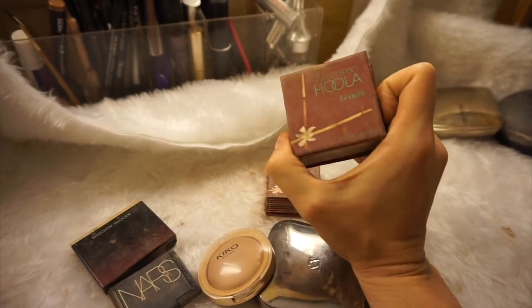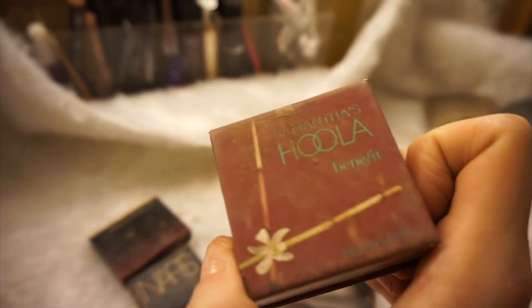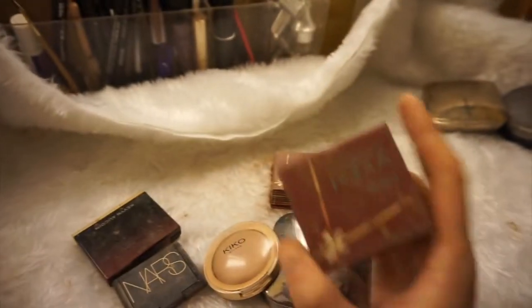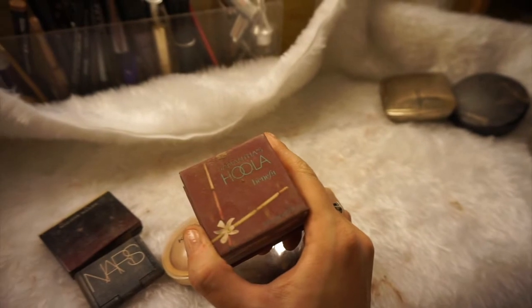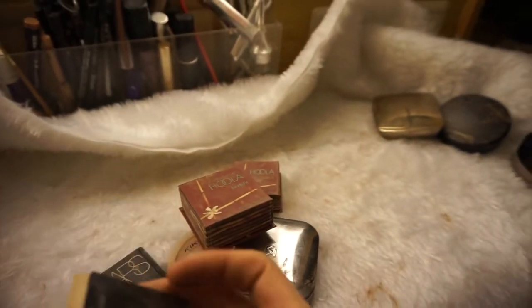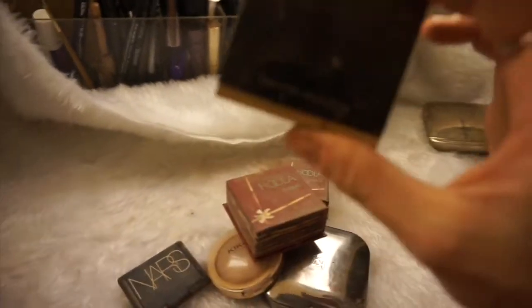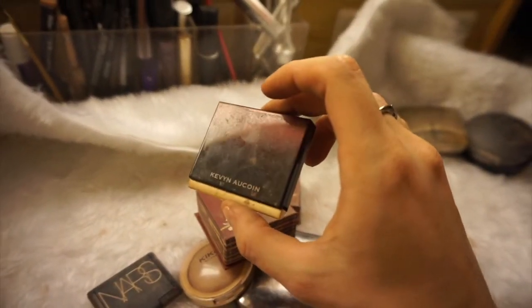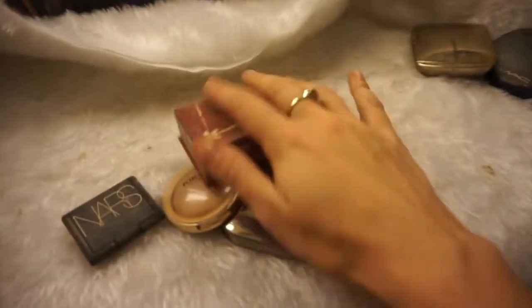This one has my name on it. See, it says Samantha's Hoola. How cool is that? It's very dirty though, because my Kevin Aquan contouring powder broke, which this very well might be. Which is what's making everything dirty. Yep, that's what that is. For reference, this is the most amazing contour powder ever, but it exploded. It's very soft, so that's going in the bin.